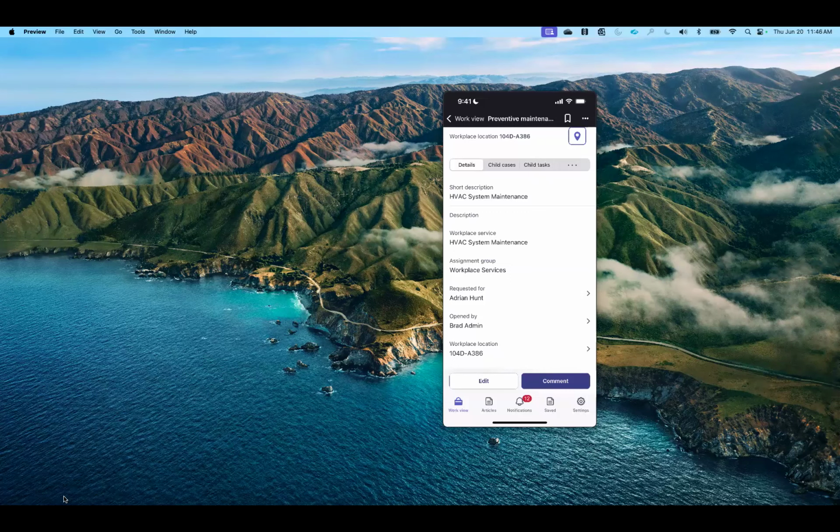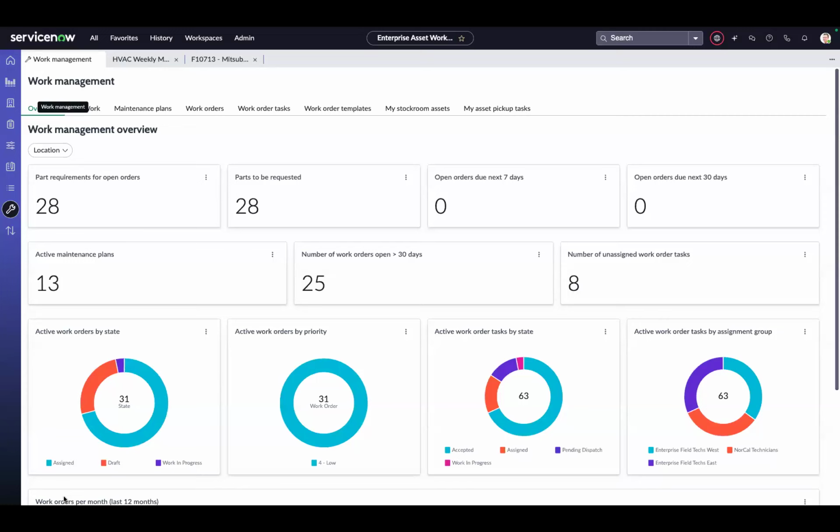Okay, so now we've kind of gone through that experience. We've gotten the case, we've opened it, we've worked it as a technician. How do I now start to understand the broader maintenance components of my backend? What does my maintenance start to look like? And so we're in here in our workspace. This is the newer ServiceNow workspace. But this one starts to show me different information about my assets and my facilities maintenance.